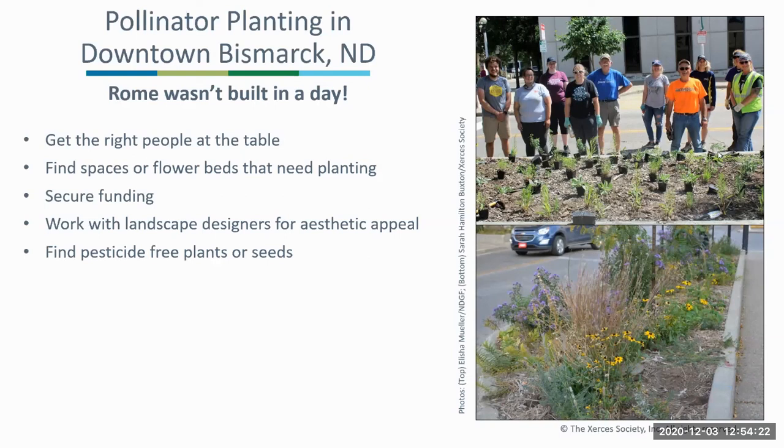Find pesticide-free plants or seeds, and then get the community involved to plant. There's a lot of legwork and heavy lifting and phone calls and paperwork involved leading up to the planting, but the planting is the fun part, and it's a great way to get Boy Scouts and Girl Scouts involved, or wildlife clubs, garden clubs, just bring folks out within the community to plant. And I think that's a great way to give the community more ownership in that planting.